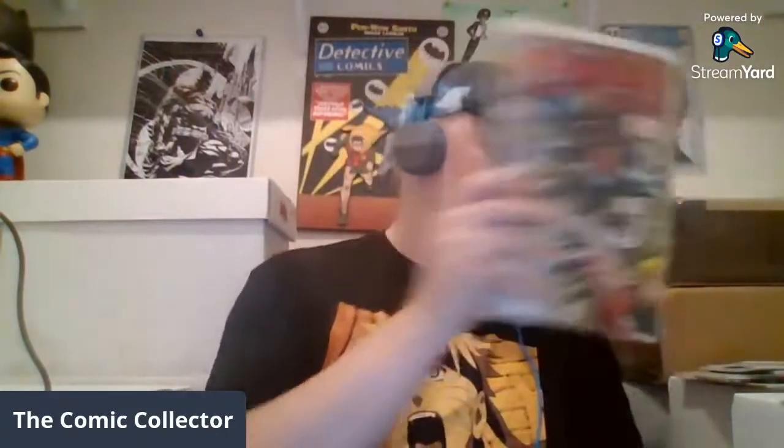Oh, this is neat. We got Punisher War Journal, issue 16. Very cool. I like the Punisher. And even if I don't keep books, I always read pretty much every book I get, especially the Marvel. We have The Darkness, issue 75. I think this was a book that got pulled out of the mystery boxes they're building now.